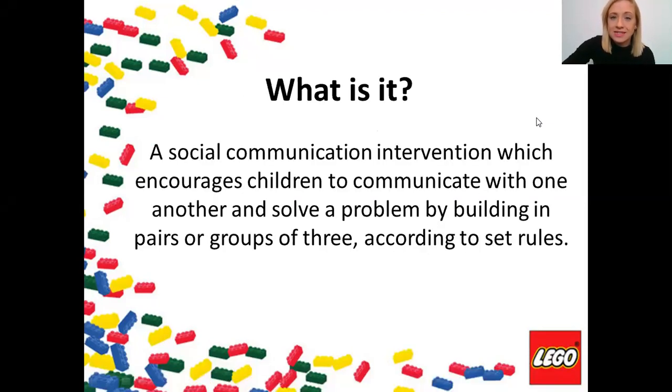So, as I said, it's a social communication intervention and it encourages our children and young people to communicate with each other and to solve a problem as a group. There's set rules and the sessions follow quite a clear structure.